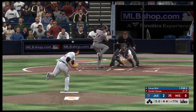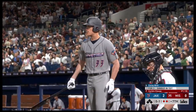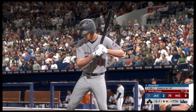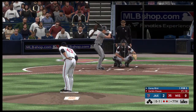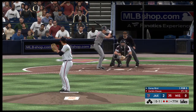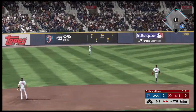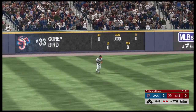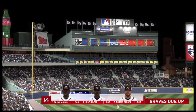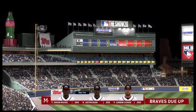Into the box now, Corey Bird, as he takes a called strike at the knees. It's 0-1. He's working on a 1-for-3 thus far. This is hit the other way out toward left field. Michelle is under it, and he makes the catch for out number 3. Nothing across here this half. 7th inning stretch time here at the ballpark. The Jumbo Shrimp lead it 2-0.